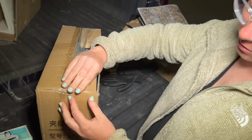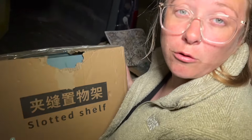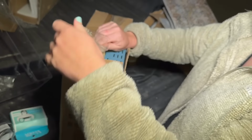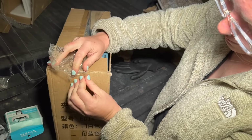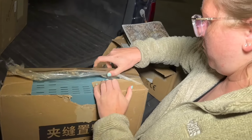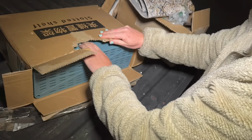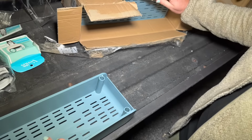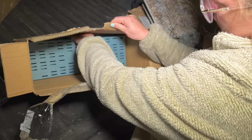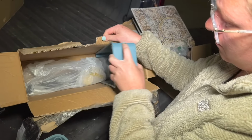Last box. I'm thinking it might be a shelf. It says slotted shelf on the box. Don't mind me. All right. So let me see if I can get this open. Okay. Alright. So we got one. We got two. We got three. We got four.